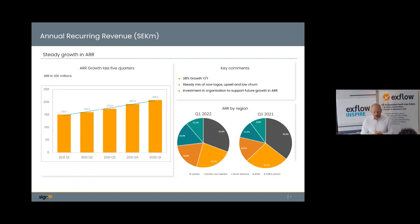So here's just a summary of the ARR from Q1 2021, so the last 5 quarters. And you see it's a pretty steady pace here, and it's basically the partners that help us. So 70% of our sales comes through our partners. So with a limited sales force, we can actually continue to generate this kind of sales.